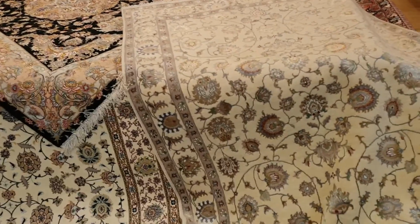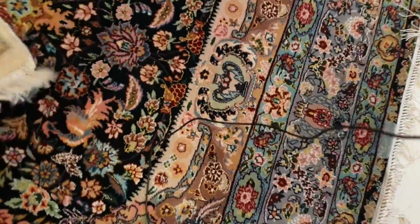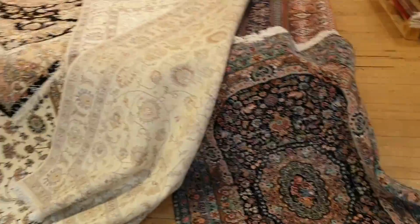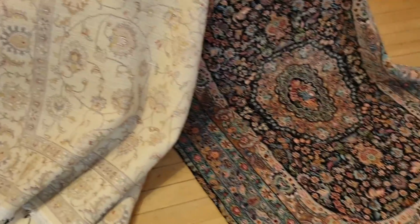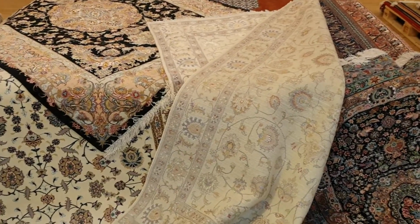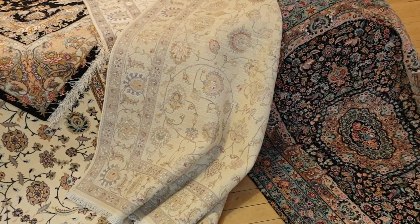I wanted you to get a basic idea of whether it is one or the other, and then the same thing with the black medallion piece here, and we have the Chinese piece here. But again, these are all Tabriz rugs that I have shown you. So I hope I was able to help you, explaining to you a little bit about the difference between the Oriental and the Persian rugs. So I'm going to come back to you right now and say my quick goodbyes to you.